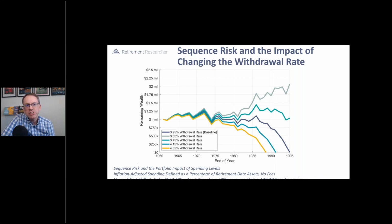Now, that's not inflation adjusted. It would mean $1 million in 1960. I still have $1 million in 1995 by reducing the distribution rate from 3.95% to 3.75%. If I reduced it to 3.55%, I've got $2 million left at the end of 1995.